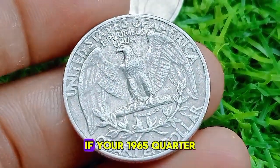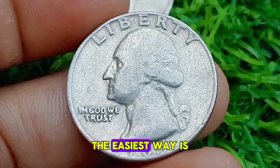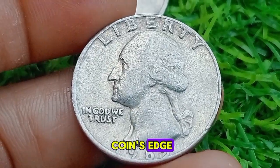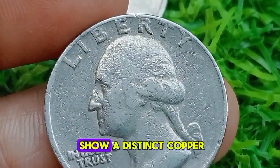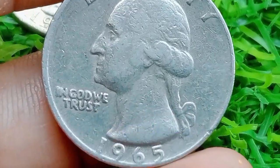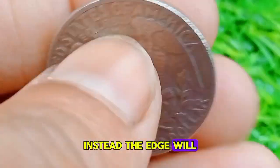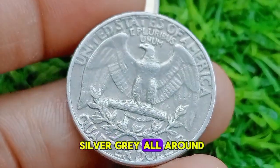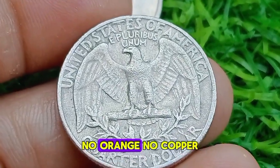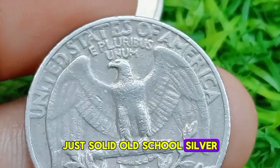So how do you tell if your 1965 quarter is one of these ultra-rare errors? The easiest way is to look at the coin's edge. Modern clad quarters will show a distinct copper-orange strip along the edge, thanks to the copper-nickel layering. A silver planchet coin won't have that. Instead, the edge will be a clean, uniform silver gray all around. No orange. No copper. Just solid, old-school silver.